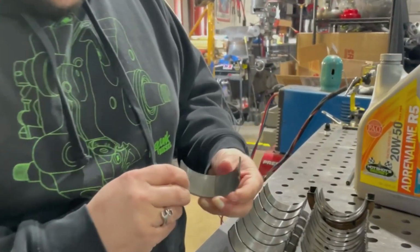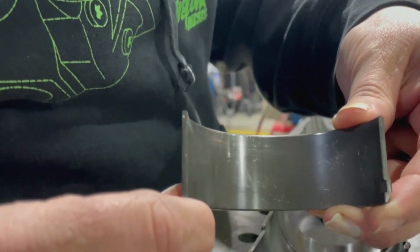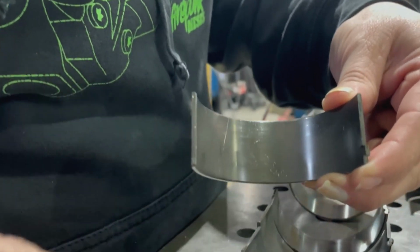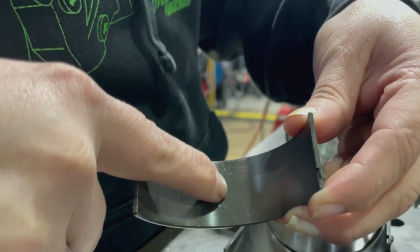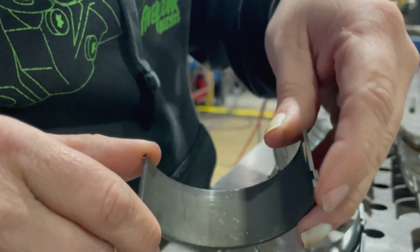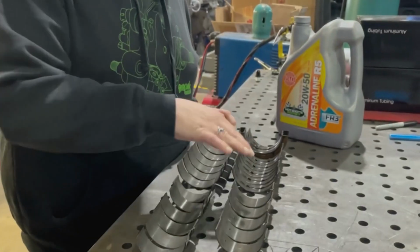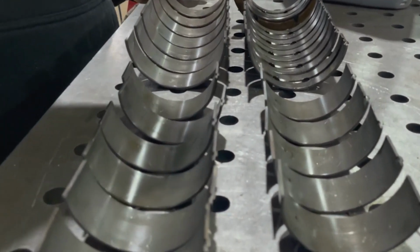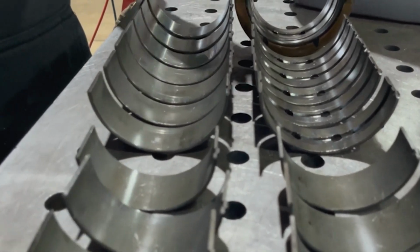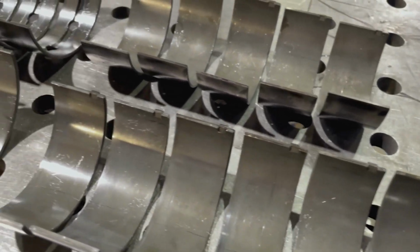There are still the marks that you can see on that bearing from where they used the dial indicator to measure the bearings when they were brand new. I don't know if you can see that mark right there. That's a light mark they made in the coating from the dial bore indicator. There are some scratches on these bearings because they got put in a Ziploc bag when I picked up the engine. But you can see that the bearing was untouched because of the protection of the Adrenaline oil. Altogether, it's just a testament of good protection.